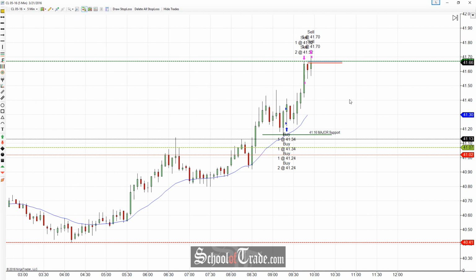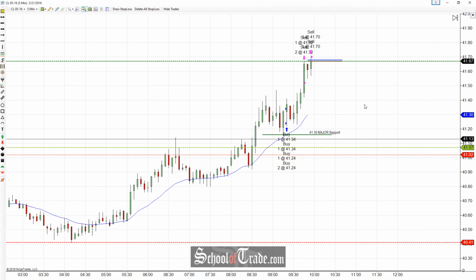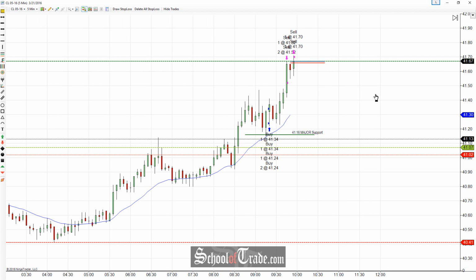So beautiful move up. It's exactly what we're looking for, and even gave us a beautiful intra-candle pullback that we could get filled on back down at 24. Nice little 10 tick offset there. So we got 2 long at 34 and then 3 long at 24, and that comes out for a total of $1,560 on the trade. That's 156 ticks between the two, going up into our target. So beautiful move up. Can't really argue with that.